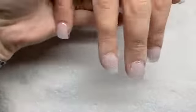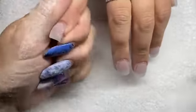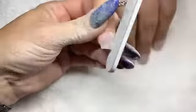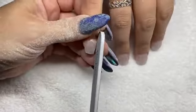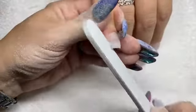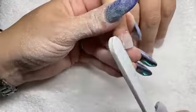All right, so now we're going to hand filing. I am still a huge hand filer. I hand file all full sets, very important. I'm going to pull the skin away on the side, come up underneath, and I'm looking for it to go straight to her natural sidewall. Then I'm going to roll up, because if I don't roll up, then I get a bowed spot. Roll up, and then I create a straight down, slightly tapered shape. I always do slightly tapered because once you add your color and everything, it's going to look flared if you don't slightly taper it.